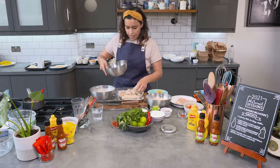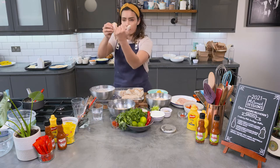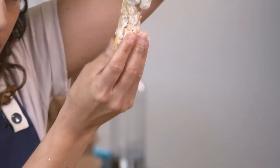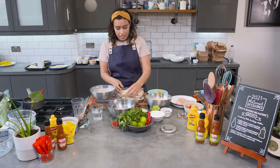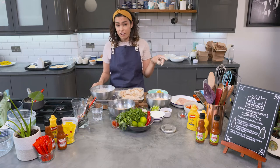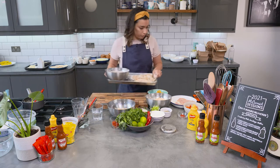So if you see this, come on guys, have a look. See these little pieces of crisp, these little pieces of nachos just adhering to the chicken. So this is the ultimate fried chicken. And I'm going to be frying them at 180 degrees for about 5 minutes. So I'm just going to pop these in the fryer now.